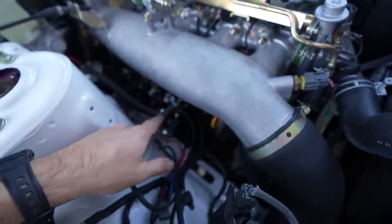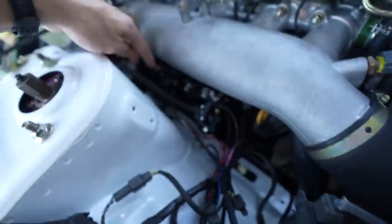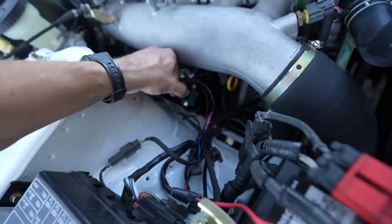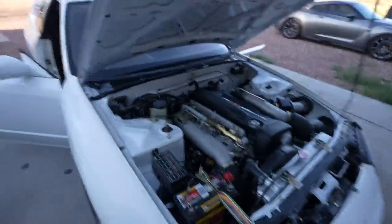We have these guys installed right here. Have the little boost sensor or the MAC valve installed right there. Flex fuel sensor in the return rail going back. The wiring specialties harness plugged right in. Everything should be good to go.